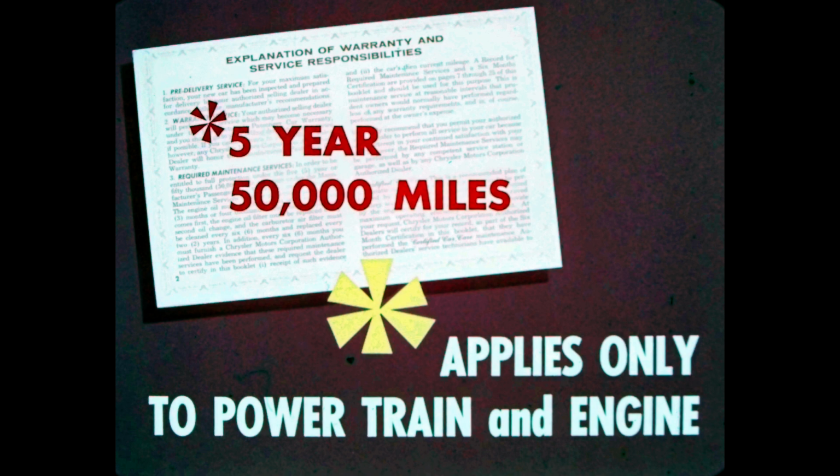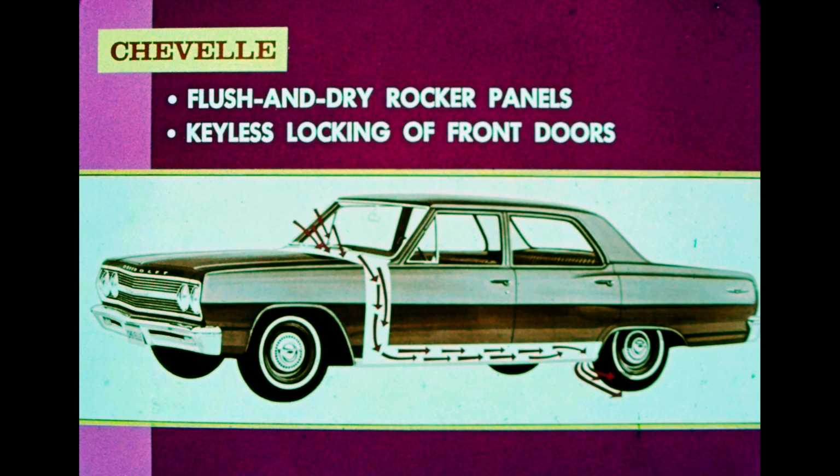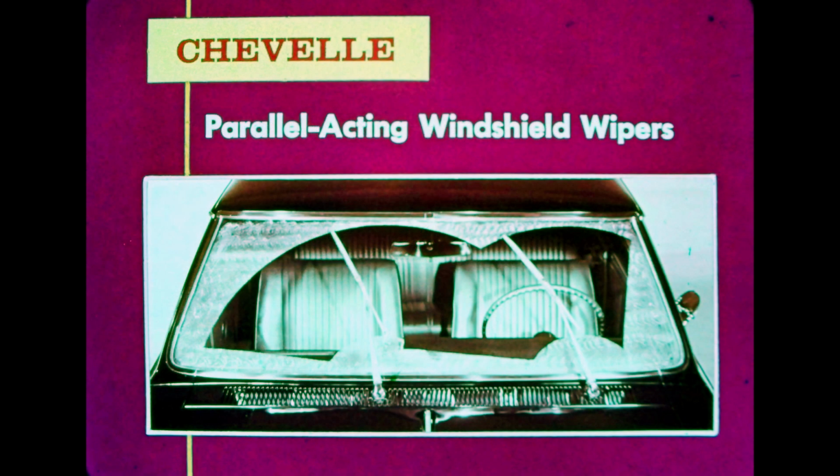Here are some other Chevelle advantages. Chevelle has a trunk sill 6 inches lower to the ground than either of the other 2 cars. And Chevelle has magic mirror acrylic lacquer, while the other 2 have so-called acrylic enamel paint. Besides these advantages, Chevelle has flush and dry rocker panels and keyless locking of the front doors, something neither the Belvedere nor the Coronet offer. Another advantage, Chevelle has parallel acting windshield wipers, which clean more of the critical glass area than do the overlapping wipers of the other 2 cars.